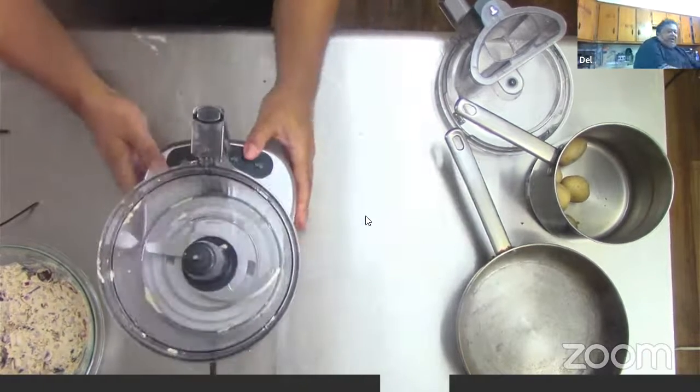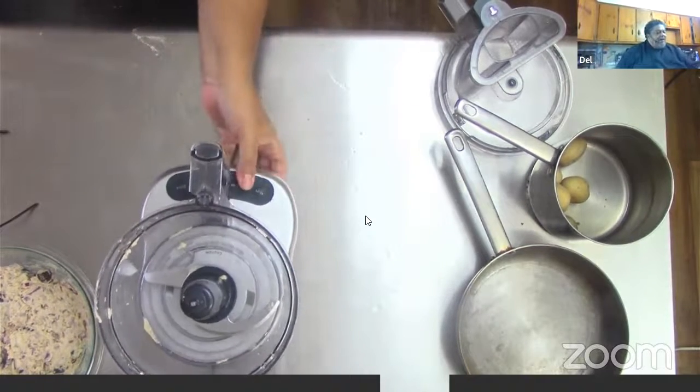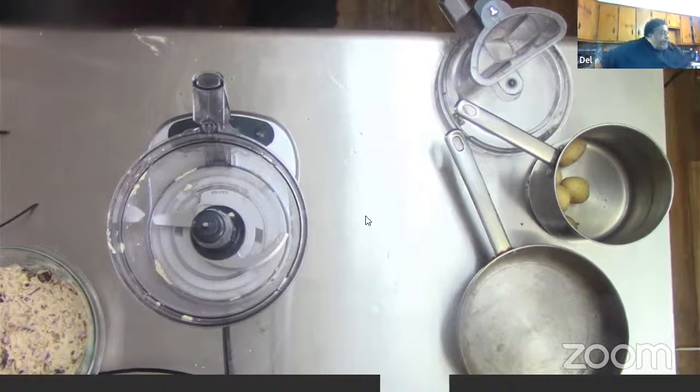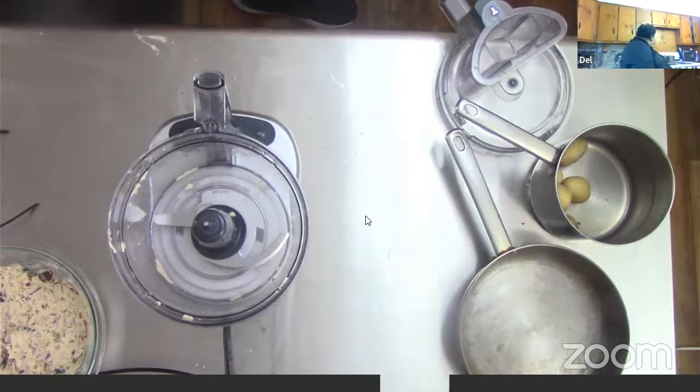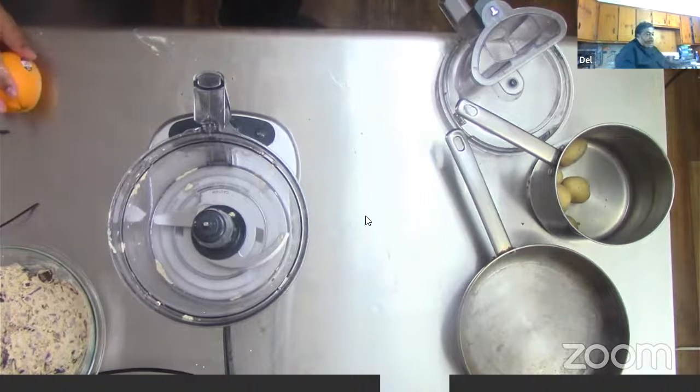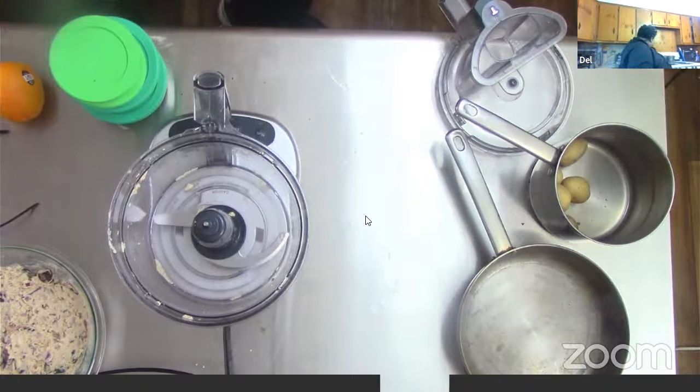But I was kind of surprised that this finished product is what they're going to serve. But oh well. And it's fun. That's easy to make.